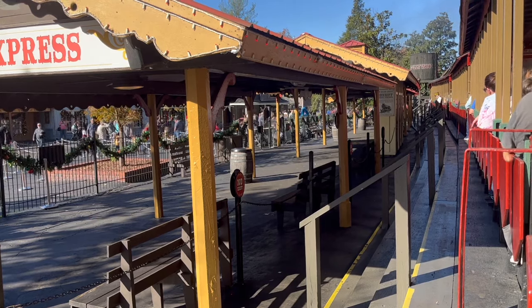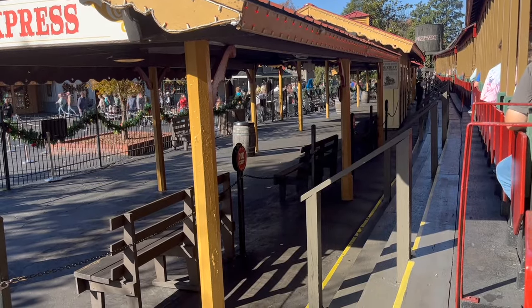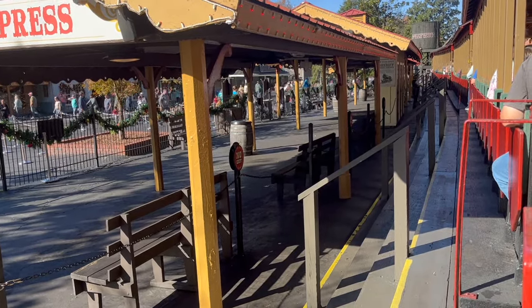Cars 1 through 6, if you'll raise your right hands high up in the air, point those right hands off to the right hand side, follow your fingers off onto the boardwalk.